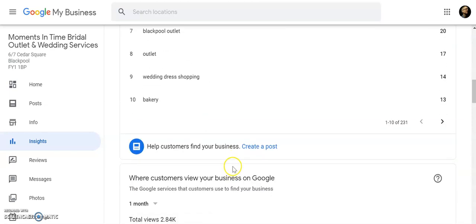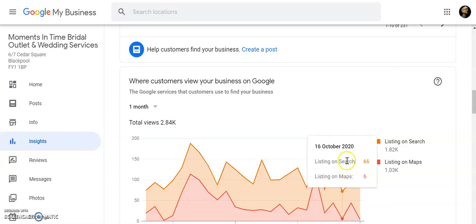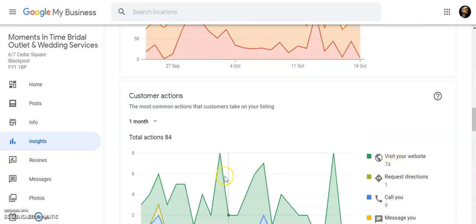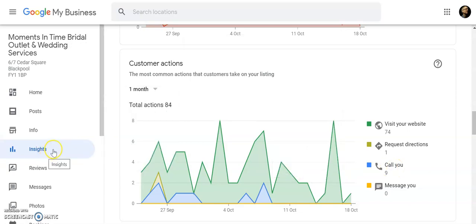Really, really interesting. And then you can look at where customers viewed the business on Google. On search, 1,820, and on maps, just over 1,000 times. That's in the last month. And you can see what people did as a result. 74 people visited the website in the last 4 months. One asked for directions, nine rang this site, all in the last month. Now remember, this facility is completely 100% free of charge.